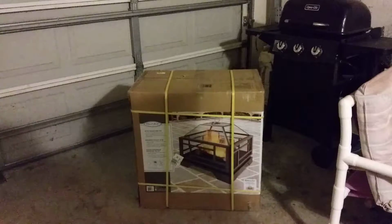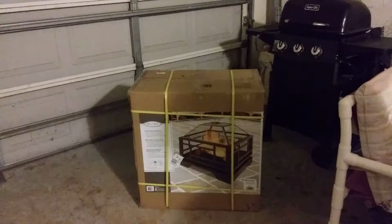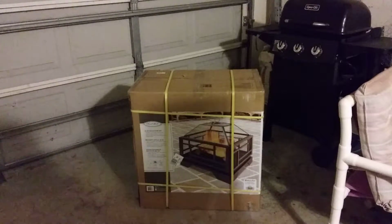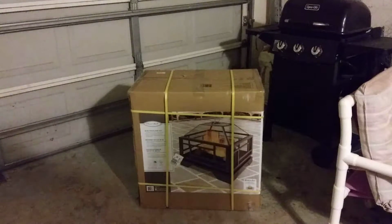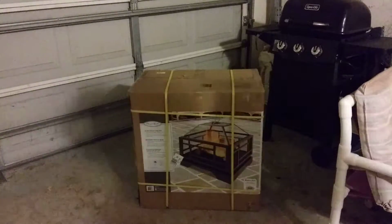Today, right now, I'm out in my garage. I wanted to show you what we added to our preps. We got a fire pit. Rural King, $119. And it's a nice one. It's 26 inches. It's a nice size one. This is going to be great out on my back porch.